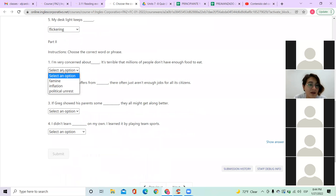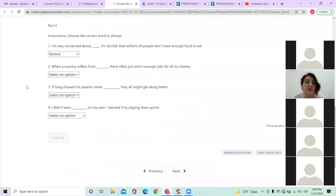Famine. That's right. Extreme hunger, right? People who are extremely hungry, that's famine, and don't have any money or food. So when a country suffers from overpopulation, there often aren't enough jobs for all its citizens. Right, so there are way too many people. Number three, if Greg showed his parents some courtesy, they all might get along better. Tolerance. Courtesy, that's right.